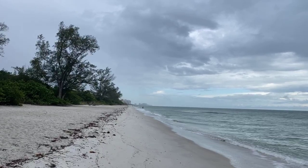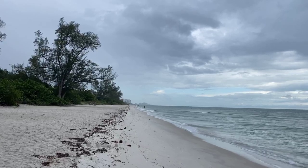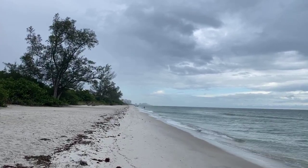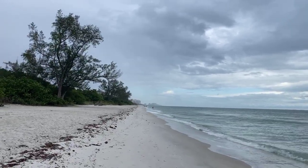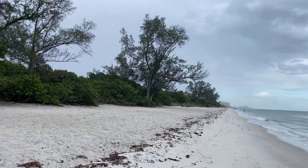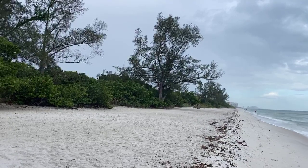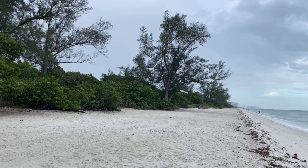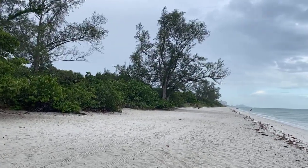I am back. I am in Area 3 at Delnor-Wiggins Pass State Park up in North Naples, Florida, on a rainy Wednesday morning. Just trying to stay under the pine trees here out of the rain. Looks like we're gonna have rain on and off all morning here.